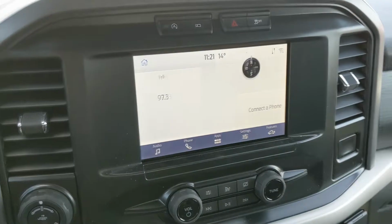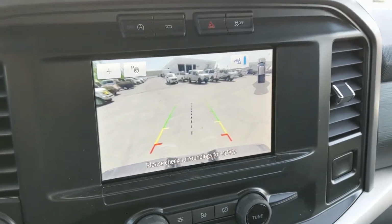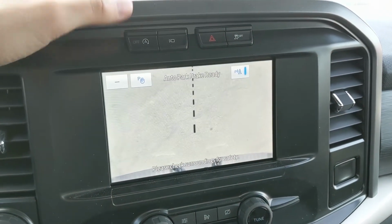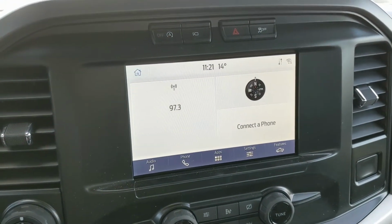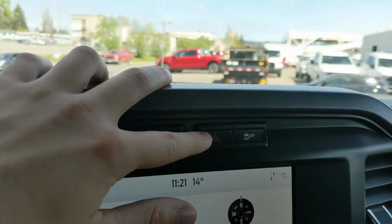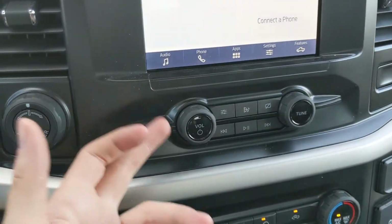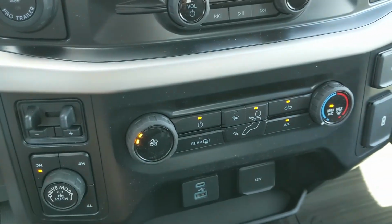But then shifting into reverse, you do also have a backup camera with reverse sensors, so you're going to be able to see where you're going and hopefully avoid hitting anything, with dynamic hitch view, so you can zoom in and have an easier time hooking up a trailer or something of the sort. Then above that, you have your auto start stop shut off, your camera view again, your hazards, traction control shut off. And then moving down from your screen, you have your media controls and then your climate controls here, which are very simple and easy to use.